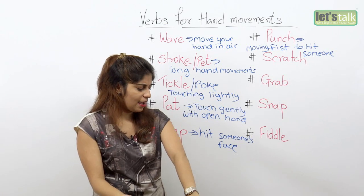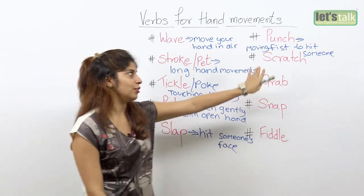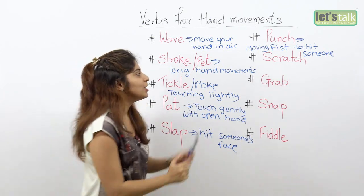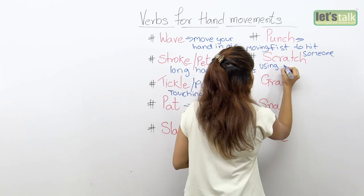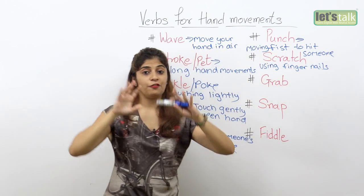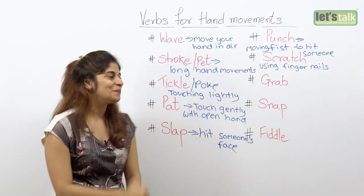So rather than just saying, oh, I'm just touching my skin or using different words, the perfect verb that you can use is scratching. I am scratching my skin because of the insect bite. So that's scratching. So you're using your fingernails or your fingertips when you feel a little itchy and you tend to scratch.